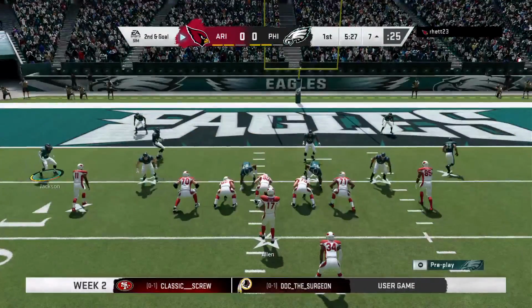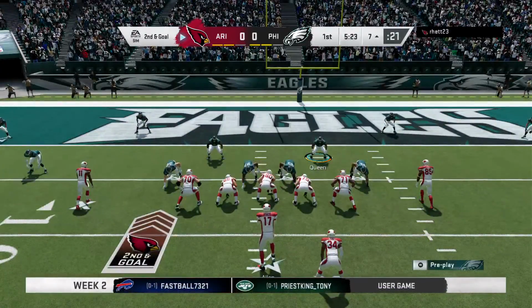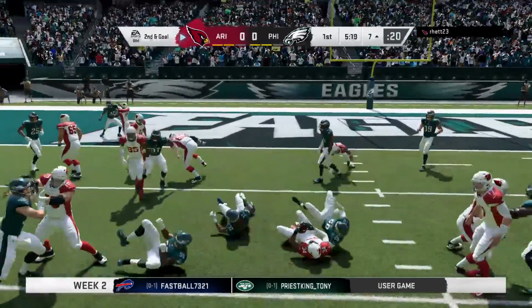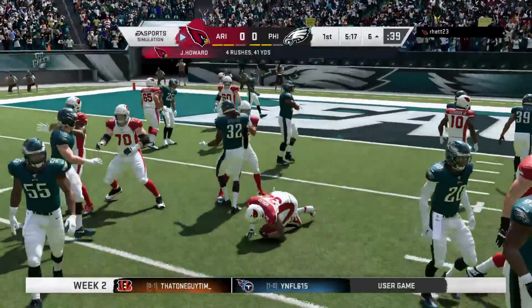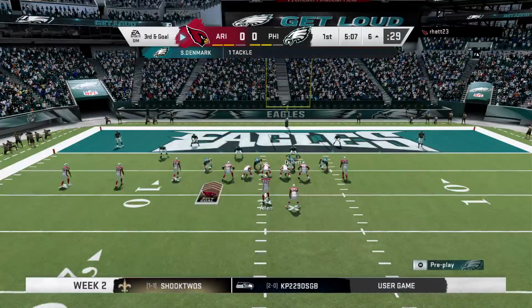Now from the 7, here's 2nd and goal. Out of the gun, this is Howard. And he'll be stopped just outside the 5 at the 6. The 2nd down play, not much better than the first, just a gain of 1 there.